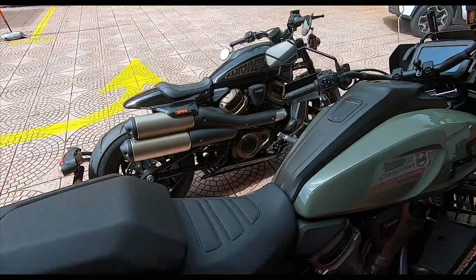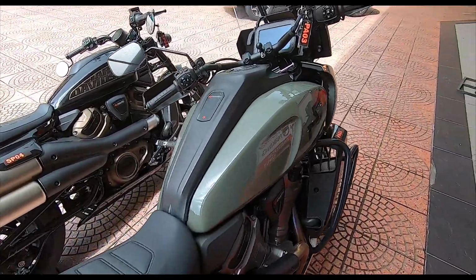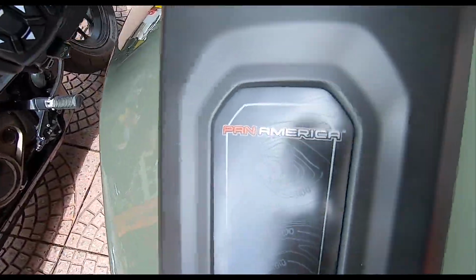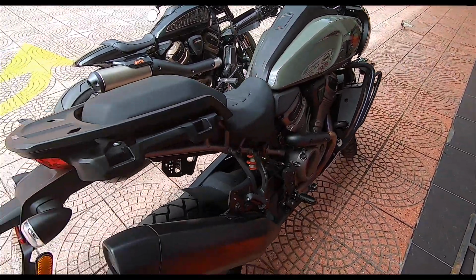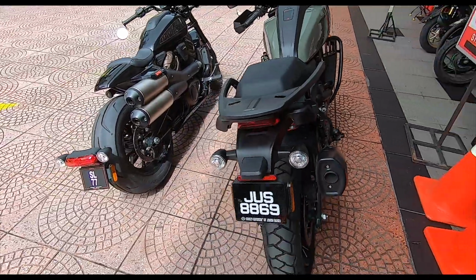Same CC, but totally, totally different bikes. Here's the name, in case you were wondering, because it's not on the side. It just says 1250 Harley-Davidson. Lovely.